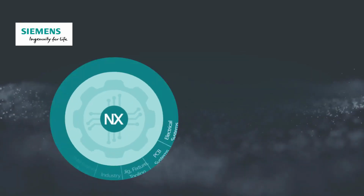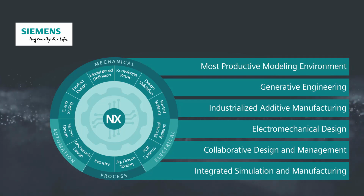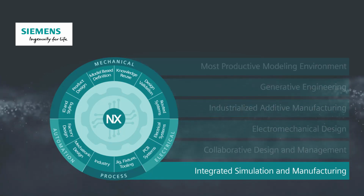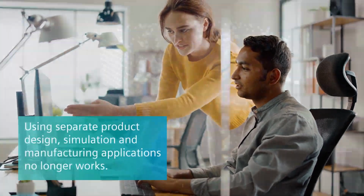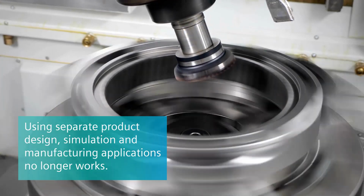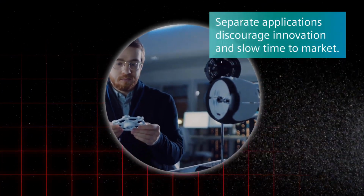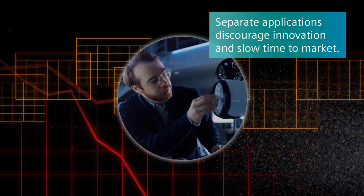NX from Siemens Digital Industries Software, removing the barriers to innovation. Using separate, disjointed applications for product design, simulation, and manufacturing no longer works. Isolating those activities greatly discourages innovation while slowing a product's time to market.